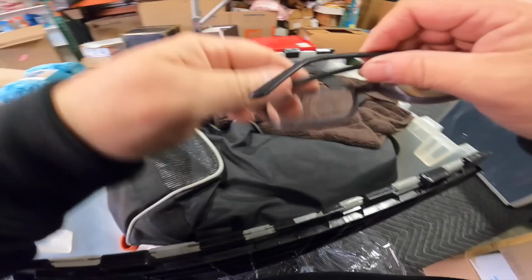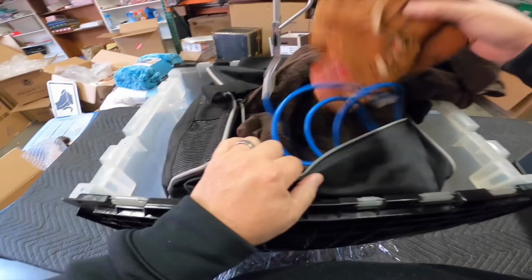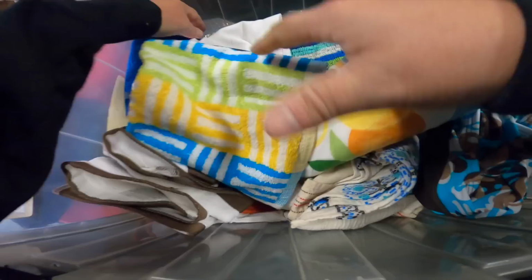Looks like some clothes, but you never know. You never know. Like, look at that. Alright, we got some swimsuits in here. And a bunch of kitchen towels. Next box.